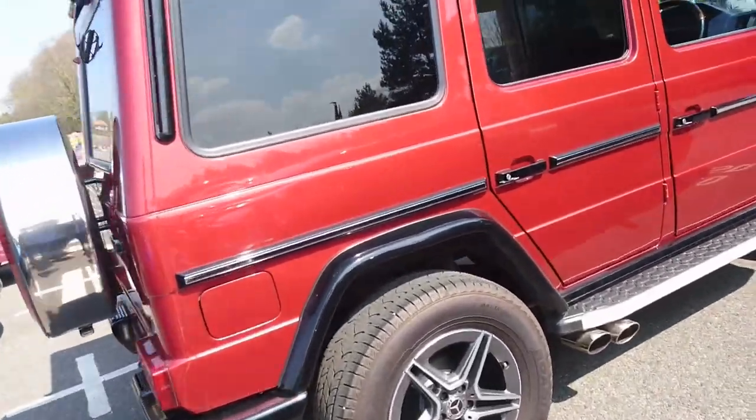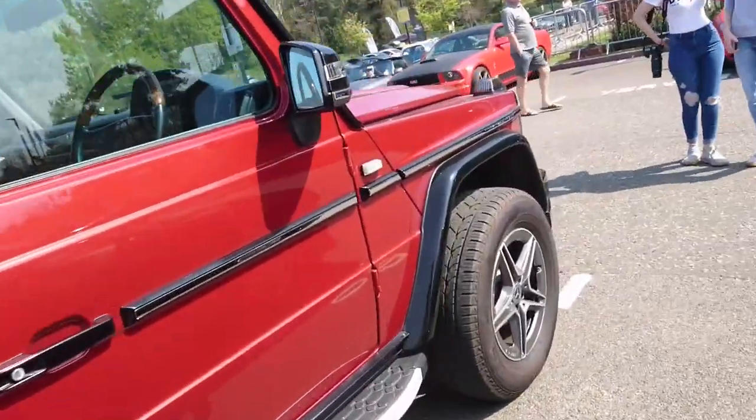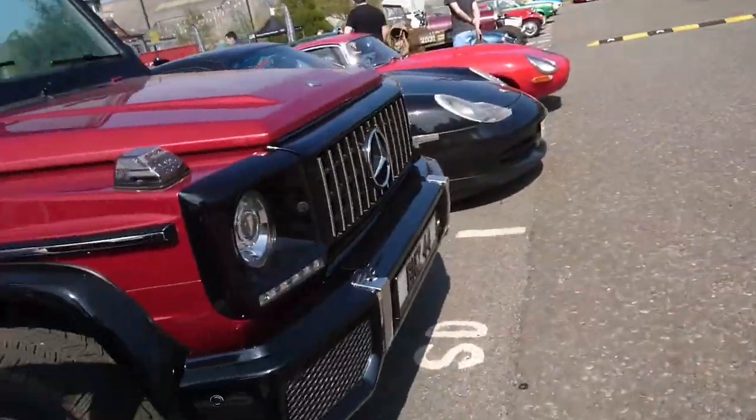G-Wagon, absolutely no idea what year this is. Who knows? I'm not sure. The Grand Edition, it says here.